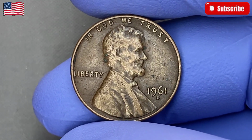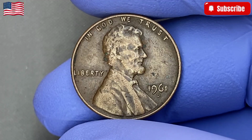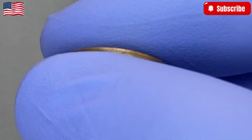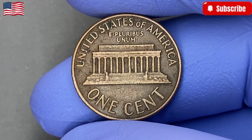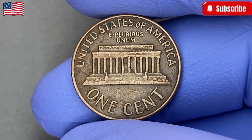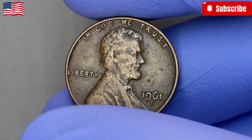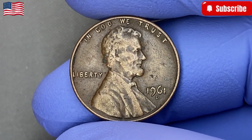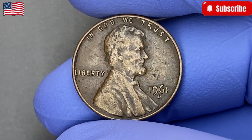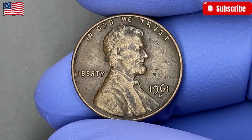Off-center strikes also add to the excitement of this coin, created when the blank planchet wasn't aligned perfectly beneath the striking dies, causing a noticeable shift in the design that instantly makes the coin unique and collectible. Collectors love these errors not only because they look fascinating, but also because they represent rare moments when minting precision slipped, leaving behind small quirks that transformed ordinary coins into rare and valuable finds.